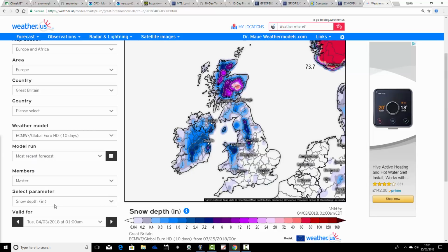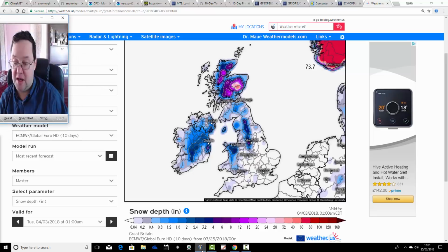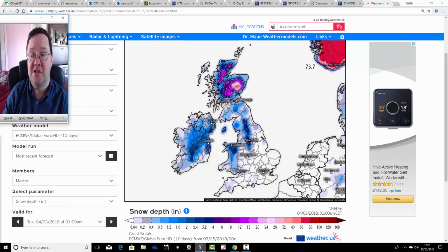That takes us as far as we can go, really, to Tuesday the 4th of April, when the snow looks like it's increasing across parts of Ireland, but it is still mainly for northern and western parts of the country. So not much for the south, but more for the north. But bear in mind, this is a very uncertain situation. It's very much open to changes.